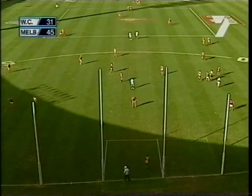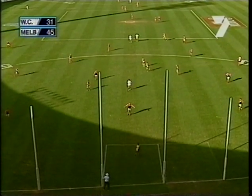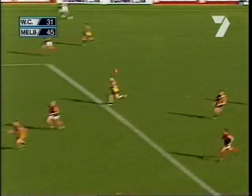The Eagles certainly need to respond. They've come out very hard early in both quarters so far, haven't they, Melbourne? That's a good kick in. Jakovic has been the target on each and every kick in so far. Here he goes away again, kicking it out wide into the space.